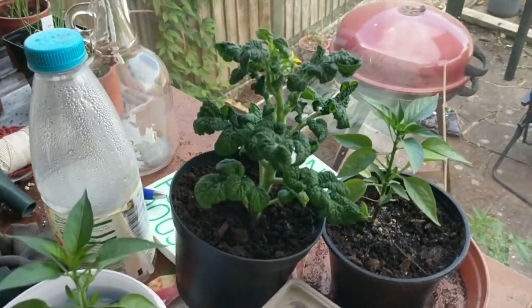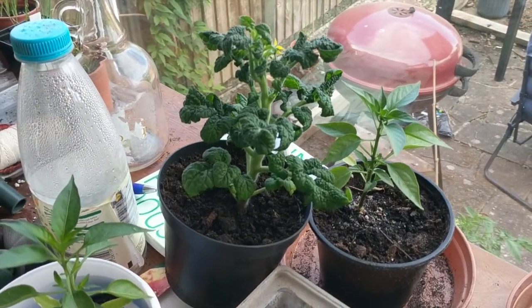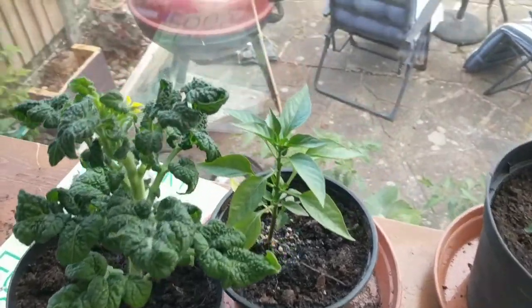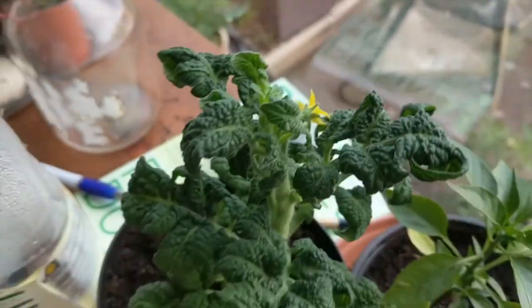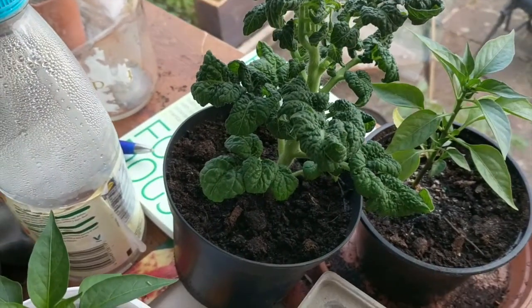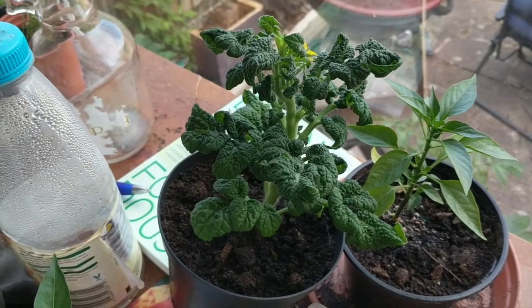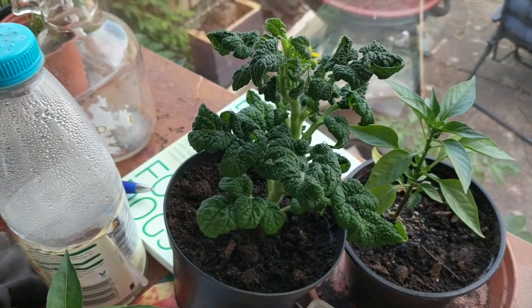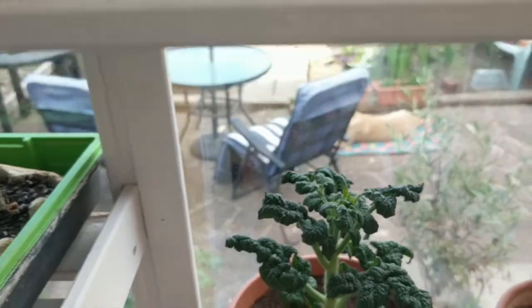So we've got this, which is a dwarf patio plum tomato. It does look totally different to usual tomatoes, but you can see there we have a flower. Apparently it's a variety which we bought on our honeymoon last year, that can just sit on the windowsill and it'll grow tomatoes. So it's quite a compact plant. We've got 1, 2, 3, 4. That's probably the biggest one.